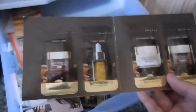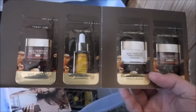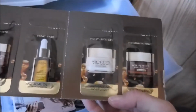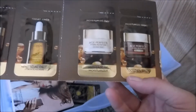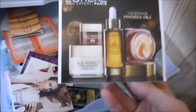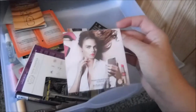I have this L'Oreal. Ooh, this one comes with a little bit of everything. I've got an Age Perfect Hydra Nutrition Eye Balm, an Age Perfect Facial Oil with sunscreen, an Age Perfect anti-sagging moisturizer, and an Age Perfect Golden Balm. So that just looks like skin creams, which is nice. I love my nightly routine.